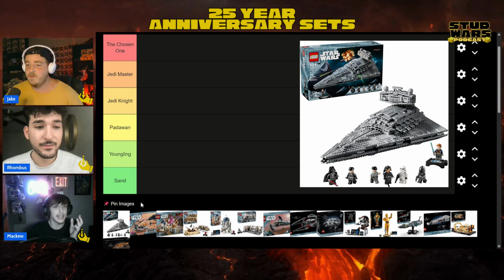Well, see, that's from the previous one, the older Star Destroyer. You see that, and I instantly think the older Star Destroyers look way better. I just like the design of the older ones much better. My vote's there.